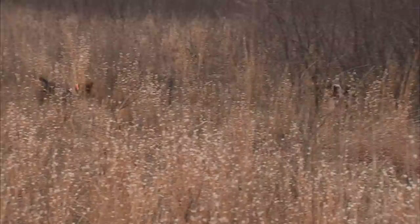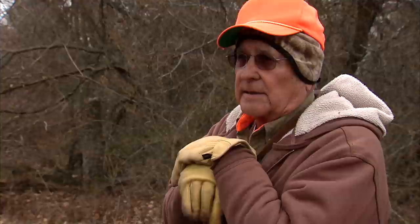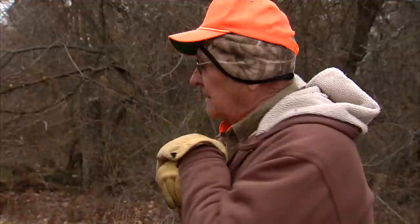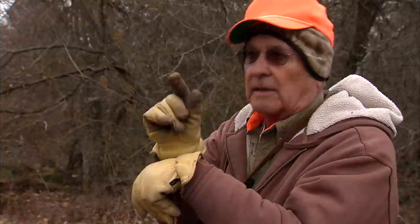A swamp rabbit is a larger rabbit, and he stays in the lower bottom. He won't come out up on these ridges like this, it's not his home. And a cottontail, like it says, it's got a round tail like a cotton ball, just about that big around. A swamp rabbit has a tail that's long and narrow. It looks more like a deer tail. It's not fluffy, it's just a long, narrow tail.